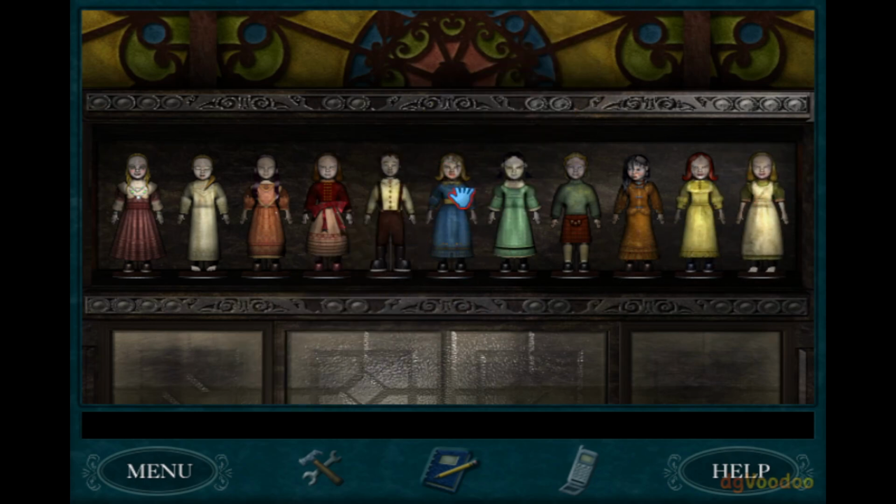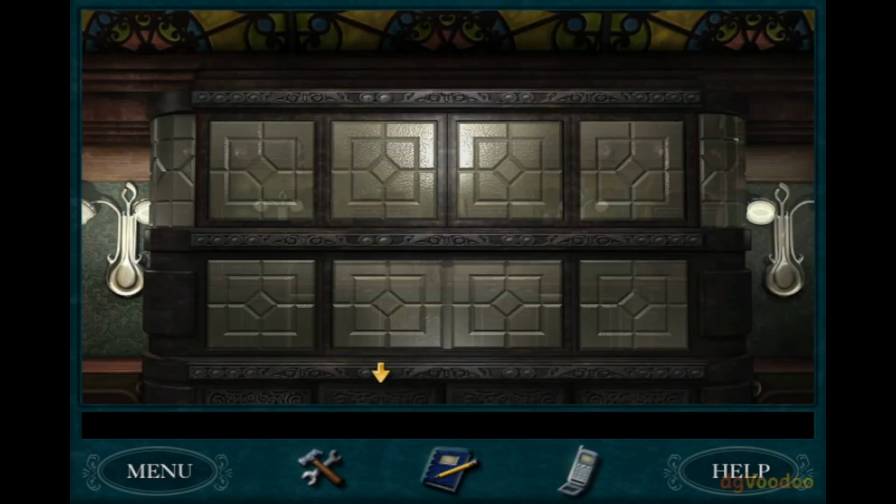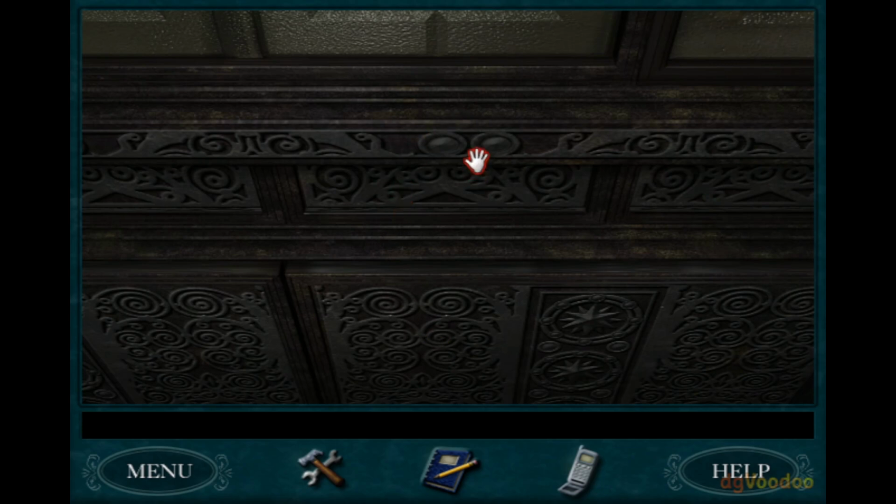And that's clearly the Tina doll, the one with the damaged head. And then this is the one with the red bow. What was the name? Can't remember. Anyway, it's my suspicion that you probably have to do something with the dolls in order to get this to open.